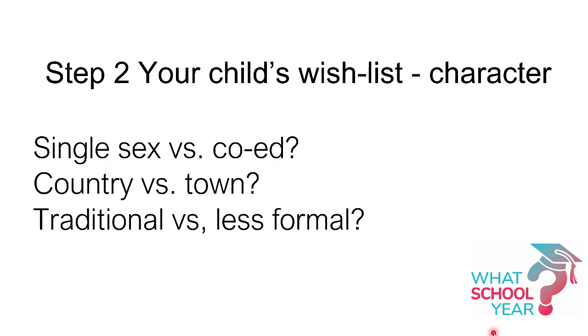Obviously, there are benefits of both and there are downsides of both, but it's important to ask, what is your child most used to? Where will they most thrive? Some boarding schools are very traditional in the way they do things, and some are a lot less formal in the way they do things. So what's best suited to your child? Do you think traditional and formal, or do you think less formal?